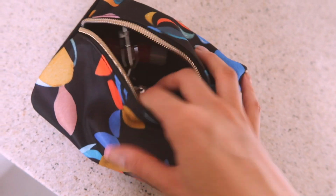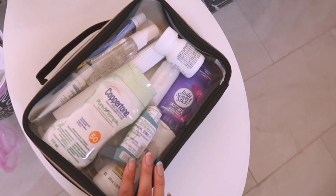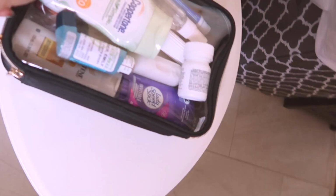Alright, so far in here, I have mainly makeup items that I will be using, like eyelash curlers, mascara, chapstick, everything like that. I still need to add eyebrow stuff, but I plan on using that the day of. Over here on top of my toilet is basically just other toiletries.